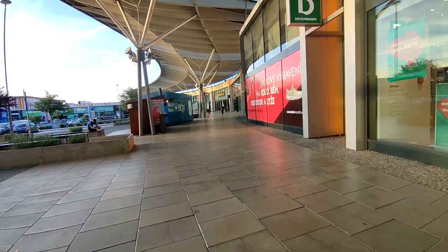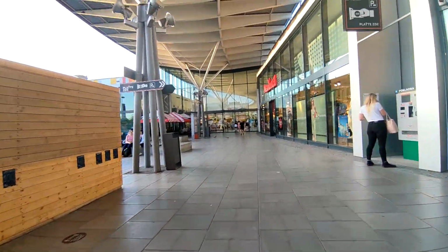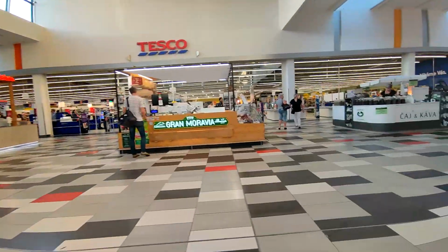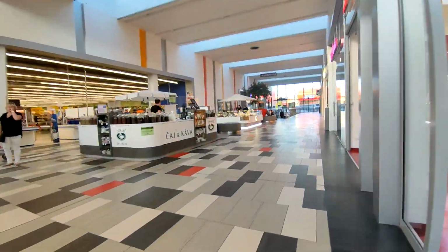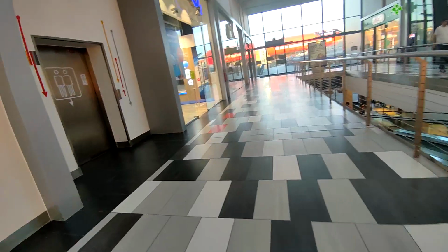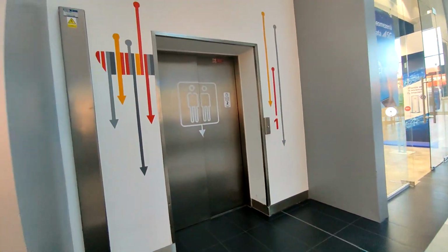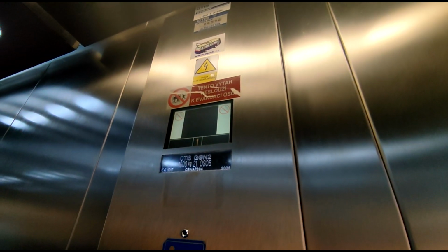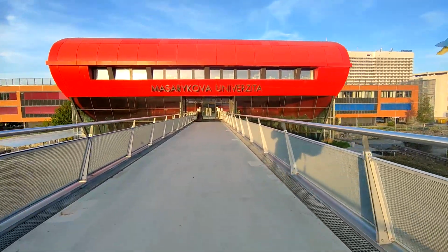This doesn't really look that much different to one of those out of town outlet centre things that you get in the UK. It's not really that interesting. Over the other end where the Tesco is, there is a lift, but it's just a shit gen too. So let's move quickly on to the next building, which is the university.